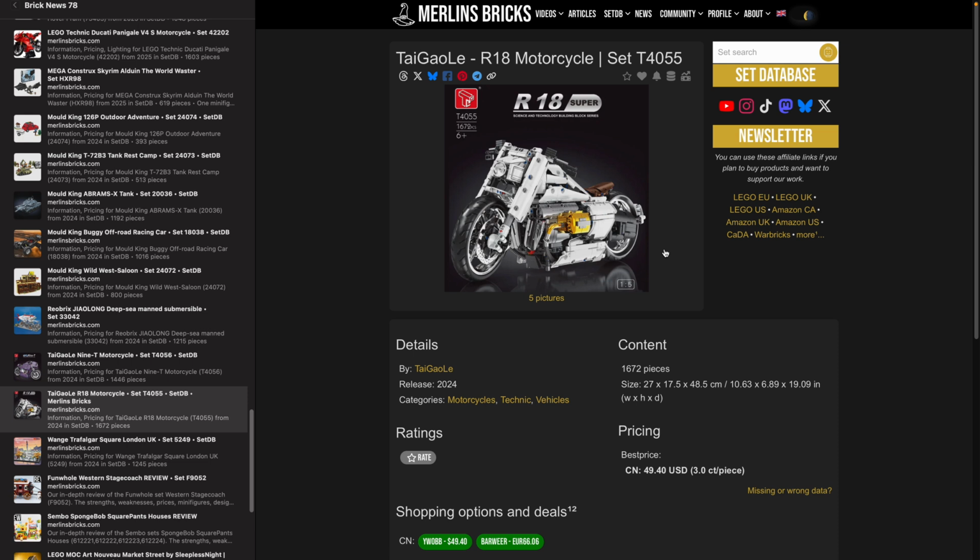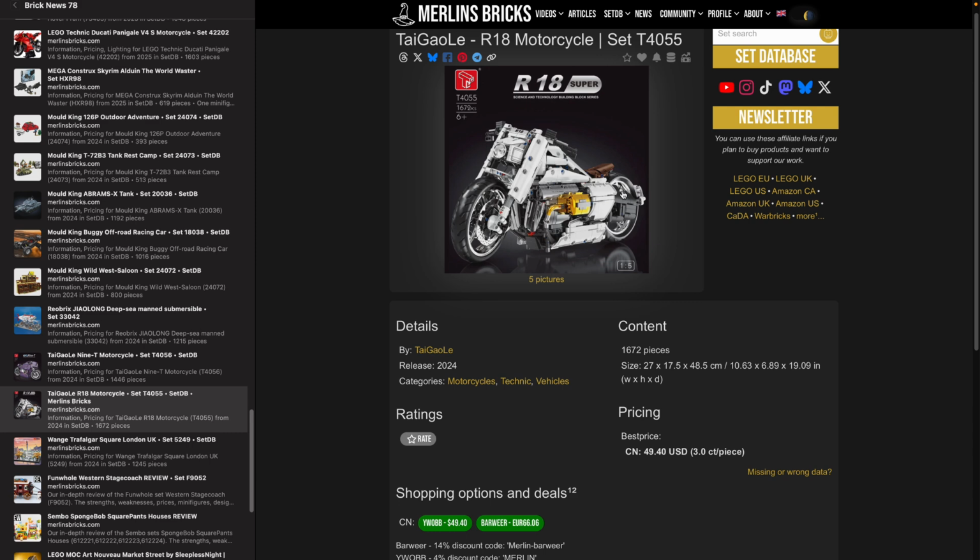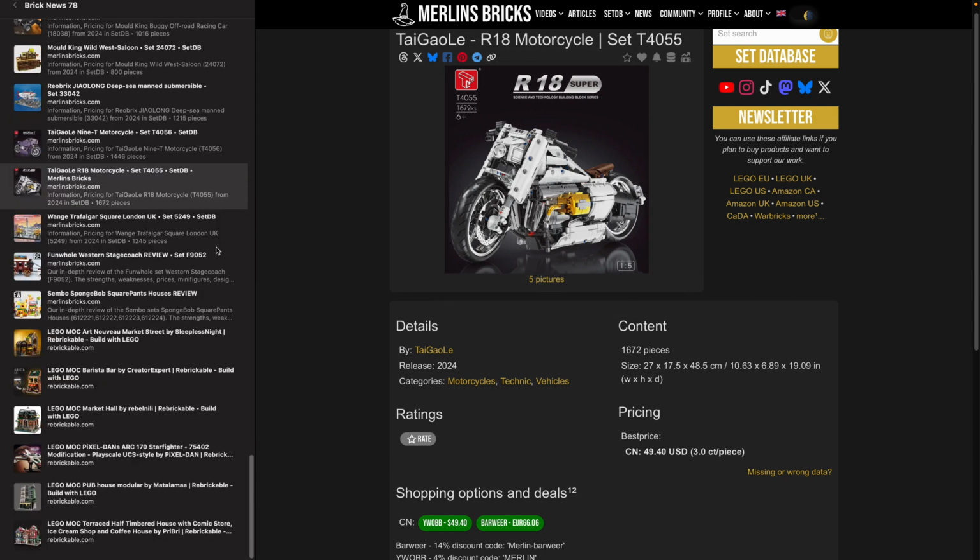And with that, moving forward to the R18 Super, so more a little bit like a chopper. I'm so not into motorcycles, so I have no idea. I'm pretty sure these things have references, and somebody who knows a little bit of stuff immediately knows what kind of machines these are. So I have no idea, I'm sorry. But this is a 4055 by TaiGaoLe R18, 1,672 pieces. Gonna cost you around 50, I think it's starting from $50 in China.